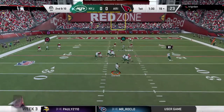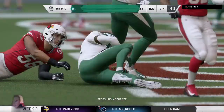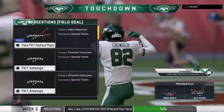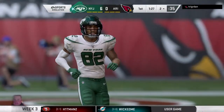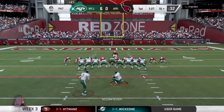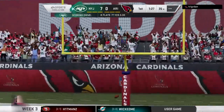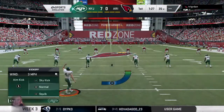Now it's Darnold. And he's going to take it in for a Jets touchdown. Jamison Crowder, his first touchdown here of the new campaign, as his guys are able to strike first here in this opening quarter. Extra point up and good by Catanzaro, and that makes the score 7-0.